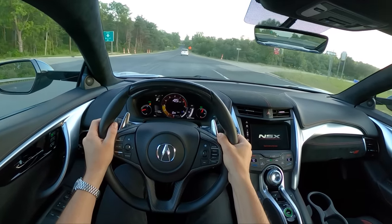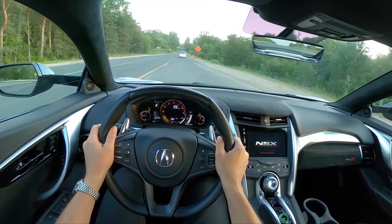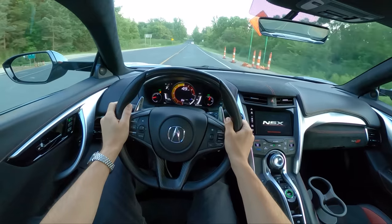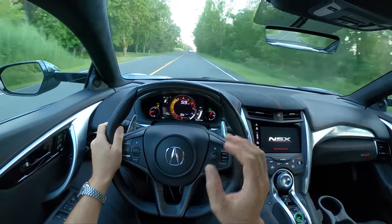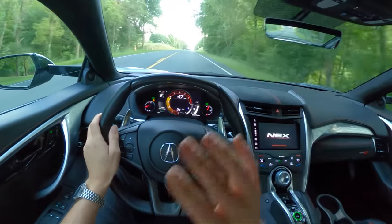Sneak in a quick launch control here. The brutality combined with the smoothness is just mind-blowing.